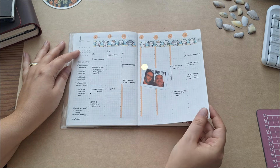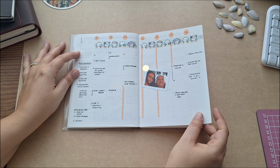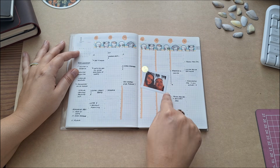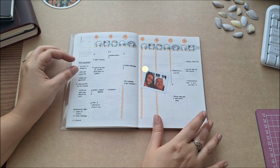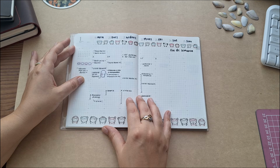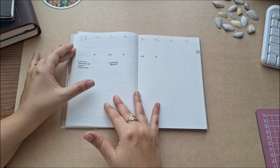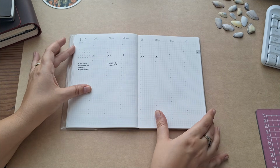And then also this week, I printed this using my Canon Ivy little mini printer. The sheet is double the size of this, so I do a collage and print two pictures on one paper to save a little paper. This is the current week, and this is next week, which I've just started to write some things about.